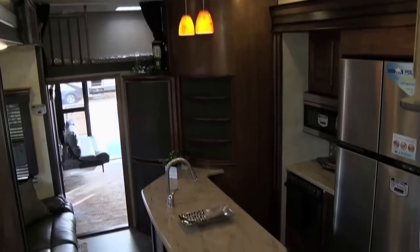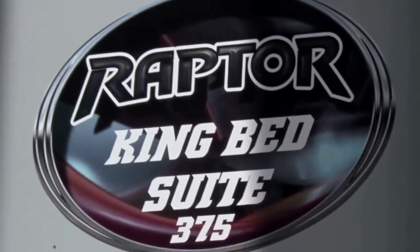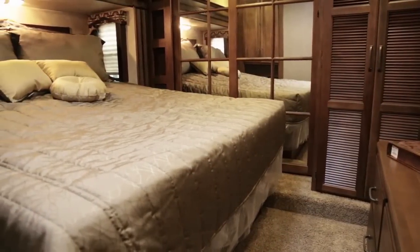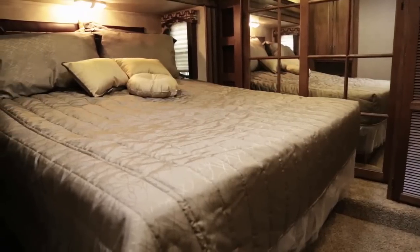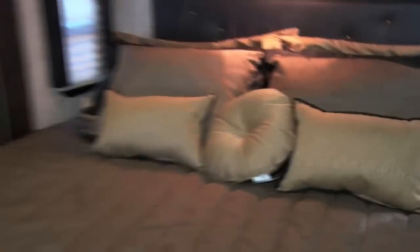Well, it's a luxury fifth wheel toy hauler, and so we focus on making sure that it's gonna be that across the board. So for instance, every single Raptor floor plan has king beds. A lot of the other manufacturers will offer you one or two or three floor plans with king beds, but if you want a true selection of a king bed, you're gonna be able to see everything having the king bed in the Raptor.